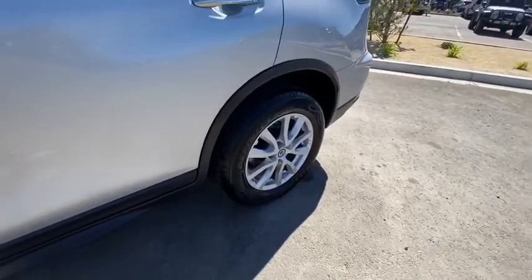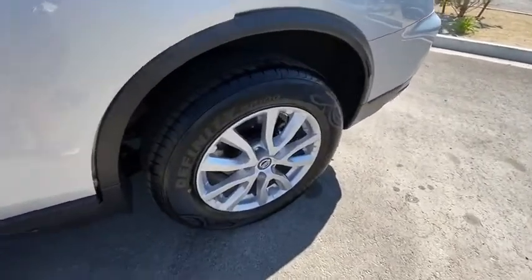passenger airbag. Drive away with a great deal on this vehicle. Call or stop in today.